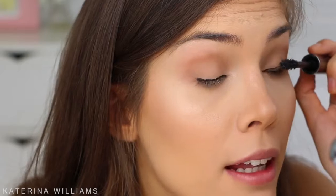So next up is mascara. For everyday use, I like to use the Benefit They're Real mascara. So I'm just going to apply this to my eyelashes, top and bottom this time.